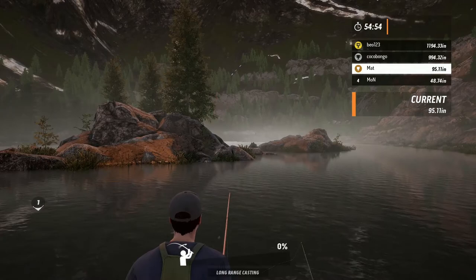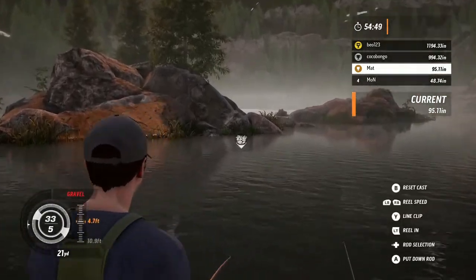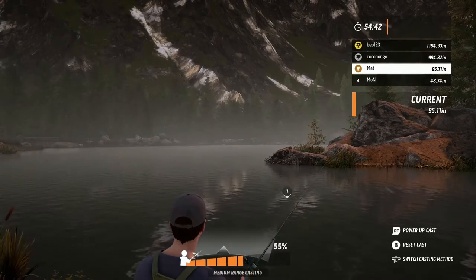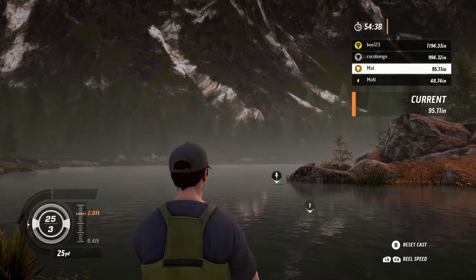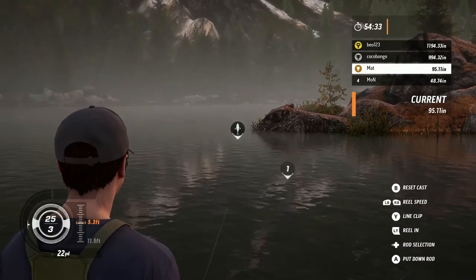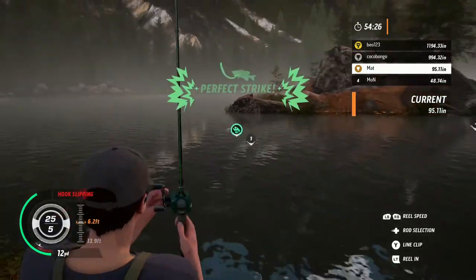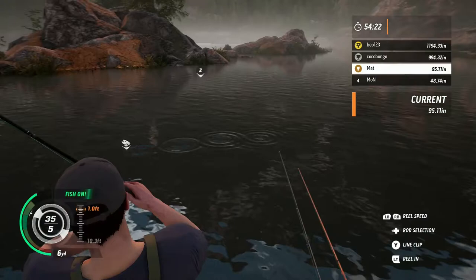Because that pike took a bit too long to get in. Yeah, I've got a stubborn bloody fish. 100 odd yards out. Oh, that is stubborn. Coming back. On the island. Alright, come on. If you go around the island, you're most likely going to lose it.